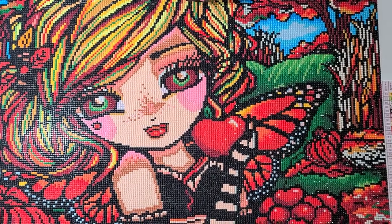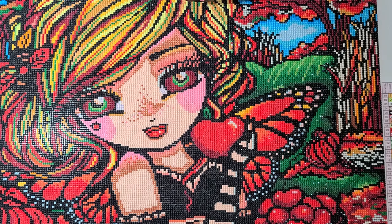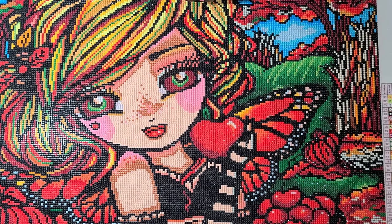If you've been around very long, you know I used to do all kinds of paper crafts. I used to make cards. I used to do scrapbooking. Somehow or another, my likes have changed. I've got started with diamond painting and adult coloring, and I love those. They are stress-free.